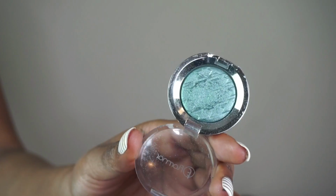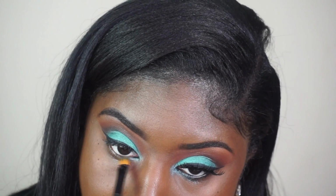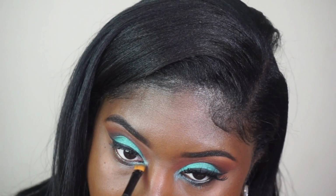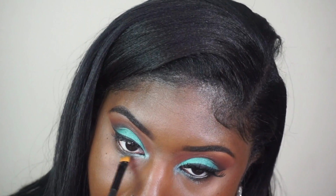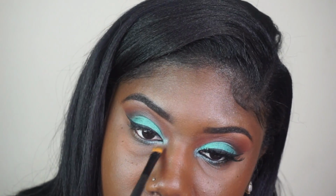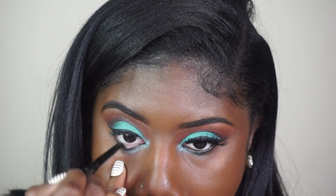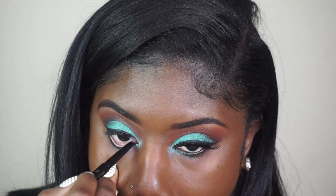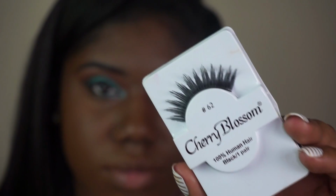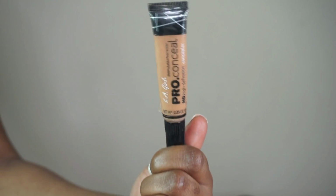Taking another Flormar Cosmetics eyeshadow. This one is in the color True Story, and I'm just gonna run this on the inner part of my bottom lash line, and also in my inner corner. Taking this black kohl pencil, I'm just gonna run this in my waterline. And of course, this look wouldn't be complete without some falsies, so I'm taking the number 62 by Cherry Blossom.